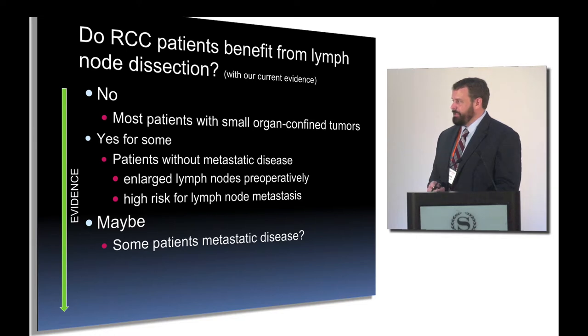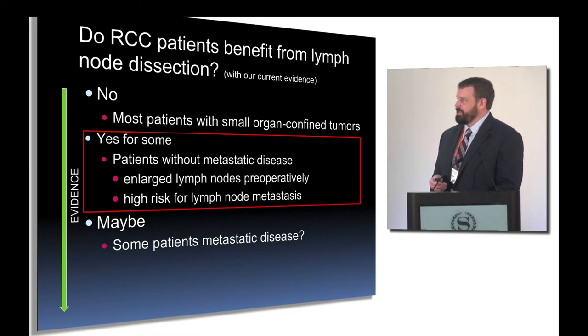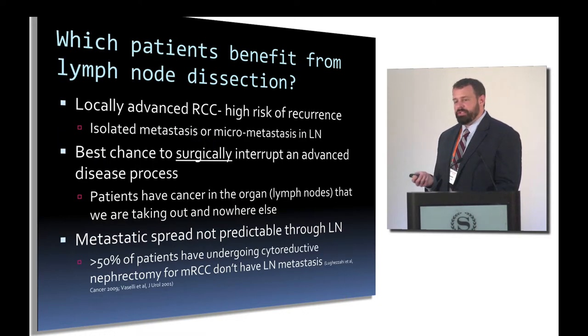So this kind of skips to the chase. Do patients benefit from lymph node dissection? We know that most patients with small organ-confined tumors, and there is randomized data for this, probably don't benefit because they rarely have lymph node metastasis. Maybe some patients with metastatic tumors benefit, but there's less data for that. There's definitely some data showing that patients without metastatic disease who have isolated lymph node metastasis would benefit. We know that locally advanced patients have the highest risk of recurrence, and this may be the best chance to surgically interrupt an advanced disease process. We also know that metastatic spread through lymph nodes is not something we can predict easily. About half of patients with metastatic cancer never have lymph node metastasis.